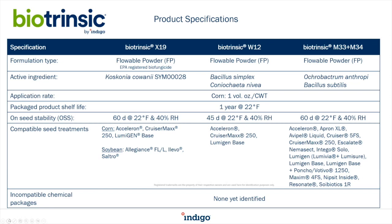The active ingredients, I won't go into the Latin names, but just to let you know, we have a combination of single actives and then products like W12, M33, M34, which are a combination of microbes. And those bring those unique strengths together to help improve the plant health and vigor. All of them are applied at a rate of one volume ounce per 100 weight. And they have a good shelf life.